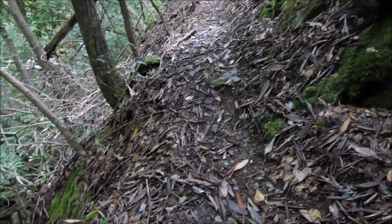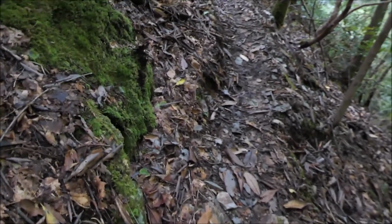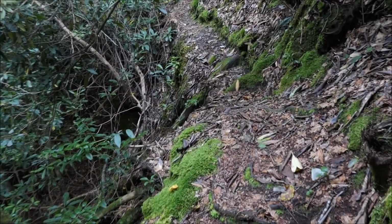The bypass trail is not easy, but it's a lot quicker than the crossings probably. And it gets even more precarious.